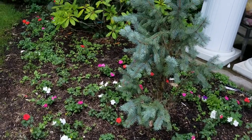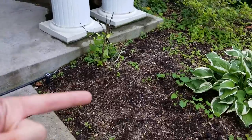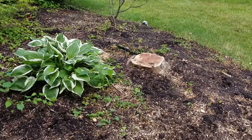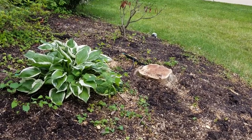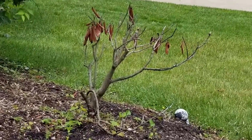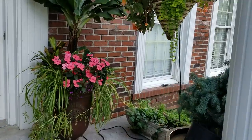But anyways, they came out and chopped the tree down. They'll be out in a couple weeks to grind the stump out. So I have to wait a few more weeks to replant over here, which is fine. It's giving me some time to think about what to do here. It's going to take time. But you can see the shade-loving plants aren't loving not having the big Japanese maple there.